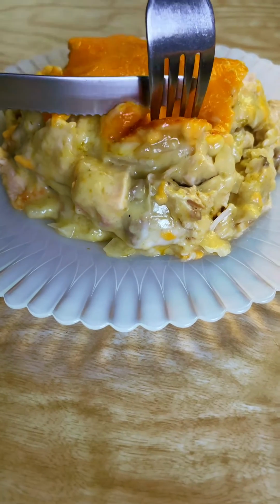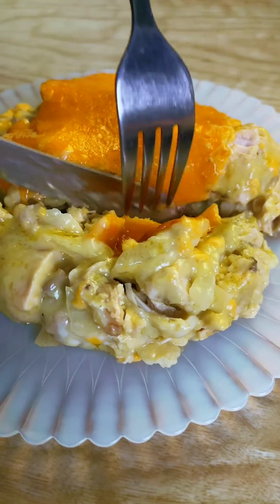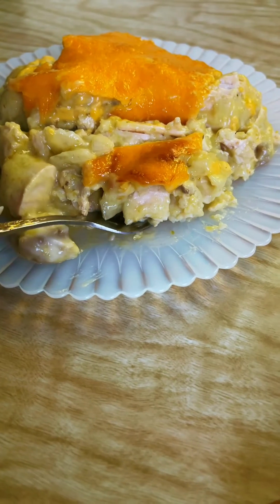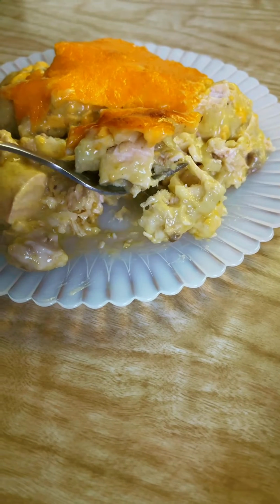And even though you do need to make it the night before, it's actually really easy to have no work at all the next day. I even think it would be delicious in a crock pot, which means it would be extra easy.